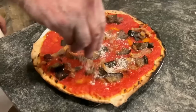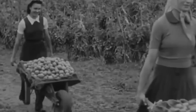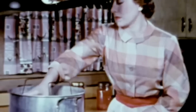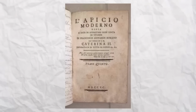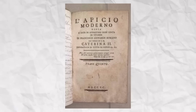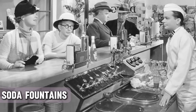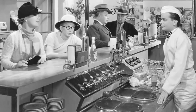Similarly, pasta sauce is closely associated with Italian cuisine. Although tomatoes were introduced to Italy in the 16th century, it wasn't until the 17th century that tomato-based sauces gained popularity, securing their place in culinary history, with its first mention in a cookbook compiled by a chef, L'Apiccio Moderno, in 1790. Then there were soda fountains, these delightful fixtures of American drugstores going strong since the late 1800s.